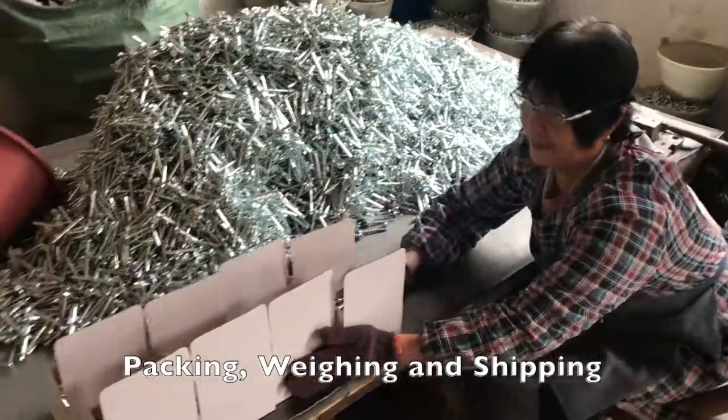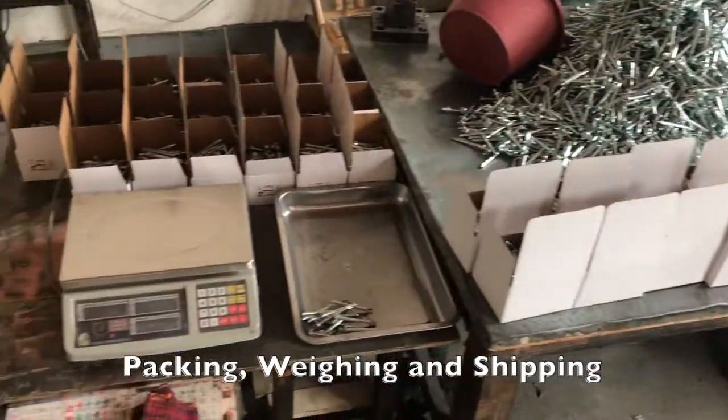Packaging done by hand, fills it, and then they weigh it.